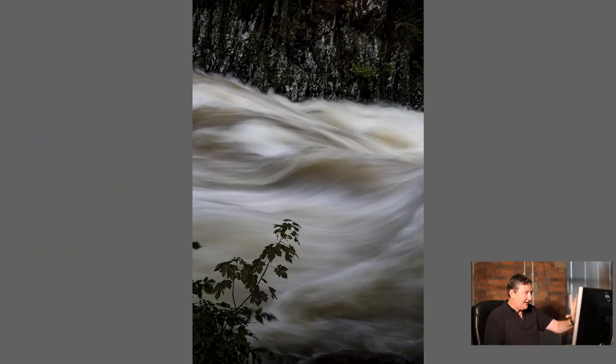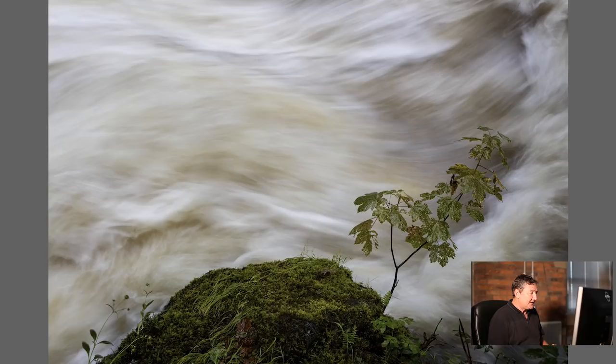Likewise for that as well. Got this gorgeous water moving, the stillness of the rock, the stillness there of the plant. So by the time you've lightened that up, by the time you've had to play around with that in Photoshop, that, again, I honestly believe is a very sellable product, same as that one there.